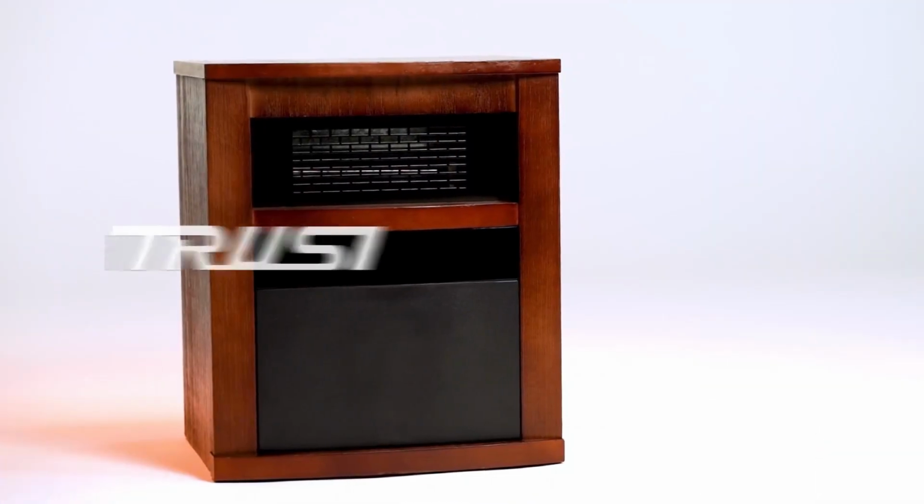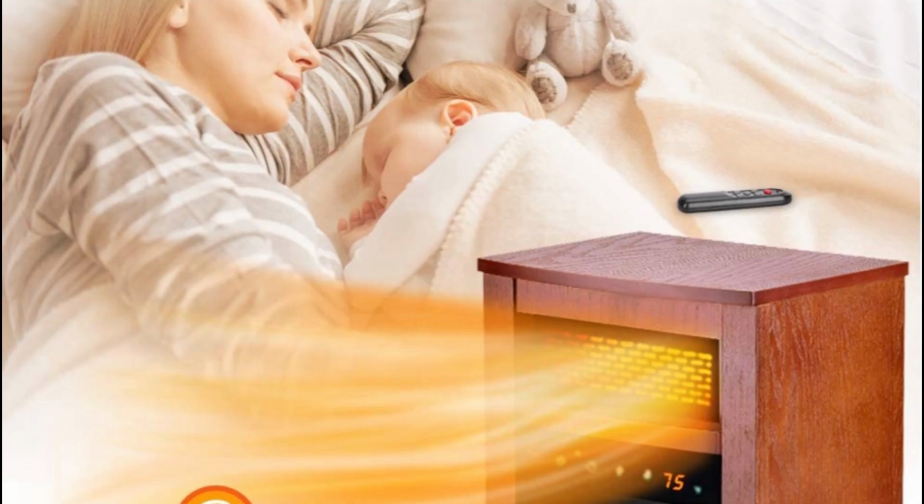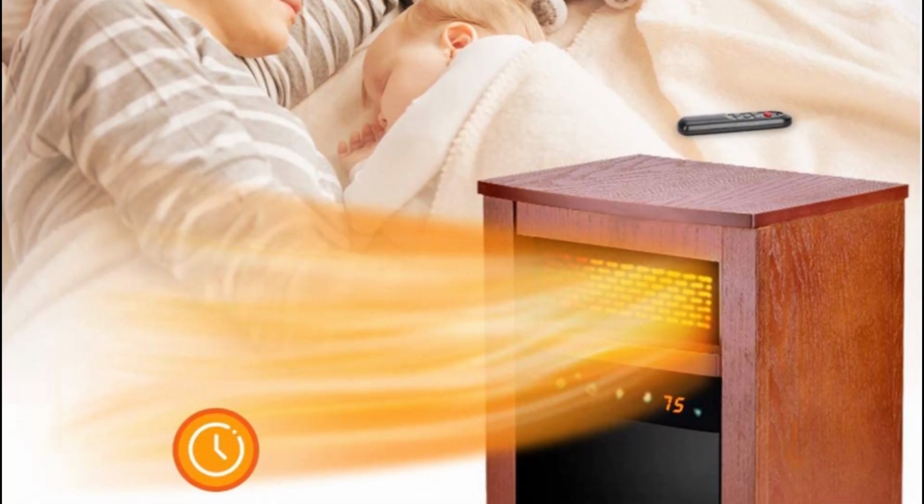These features allow you to control the quiet infrared heater with a remote while you're watching TV on the couch on a chilly winter night. Moreover, the remote can lock the control panel in case it is controlled by children by mistake.